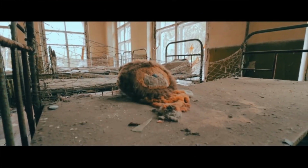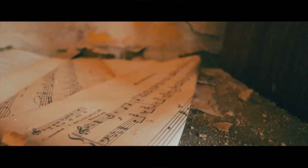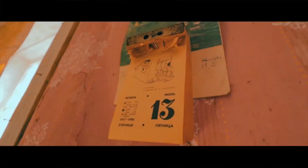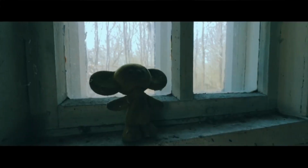Today, we're diving into a topic that's both fascinating and sobering: the Chernobyl disaster. Strap in, because we're about to explore the causes and far-reaching consequences of this catastrophic event that reshaped our world's understanding of nuclear energy.